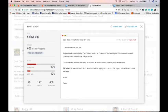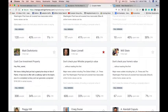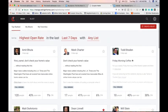If you have a CRM or database, all the tags and labels that you have will be pulled into the brain. One of the coolest features that I love is that if you like Dean's email and you're logged into the brain, you can just save it with a click. With one click, you can save any email that you want to use yourself. I just want to showcase that, because I found an email that I know was performing well inside the brain.